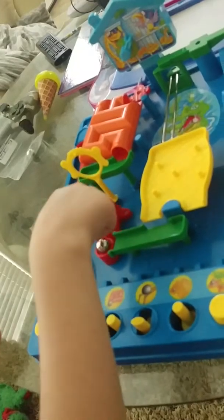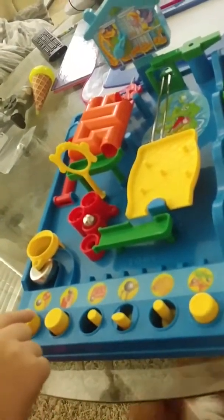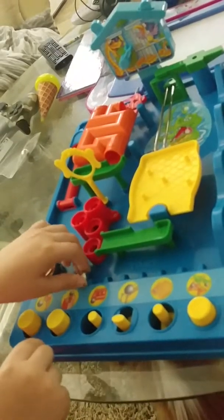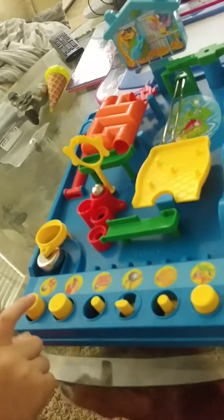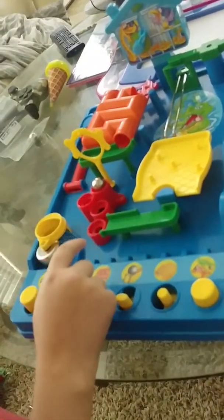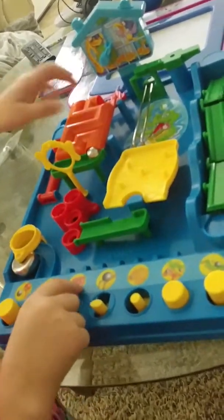Perfect. On to the next one, guys. Sometimes I don't do these two. I always get to the top. Oh, a little much. Start back. There you go. And then the big one, we'll make it through the hoop. Woohoo! Time to get it through the tunnel.